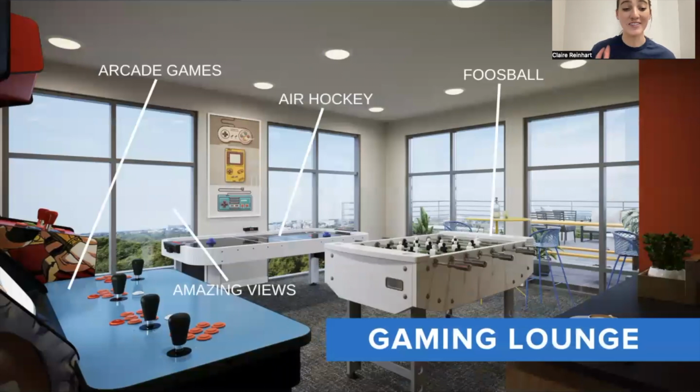And this actually shows you our second gaming lounge that we have. So we've got some different options in here. We've got arcade machines, we've got air hockey, foosball. And again, I just really want to highlight the amazing views you're really getting from all of our units and all of our amenities here.